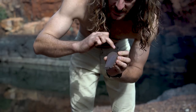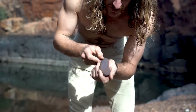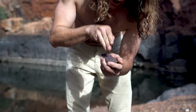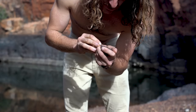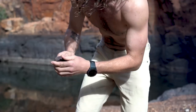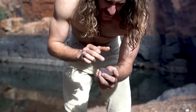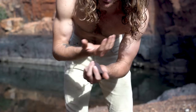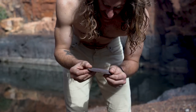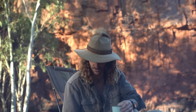Don't know if you can see these engravings, this line. It's just been repetitively used and sharpened in one direction. It just blows my mind. Who knows how many hundreds or thousands of years ago this was used, by who, what they were doing, where they were off to. Liquid bloody gold.